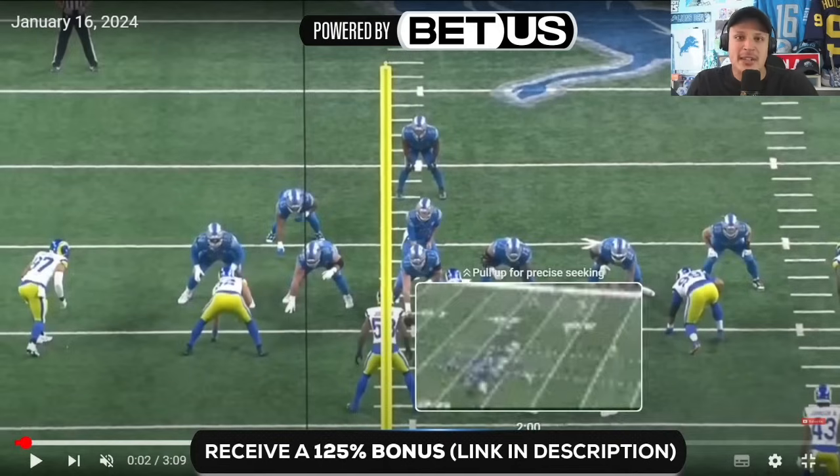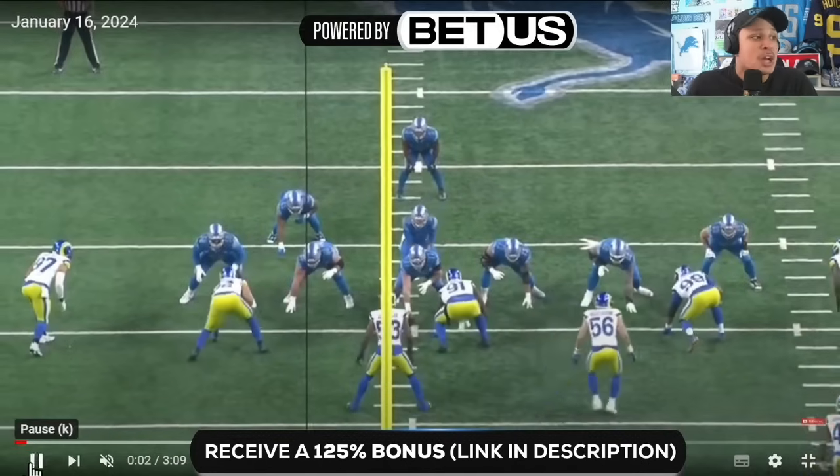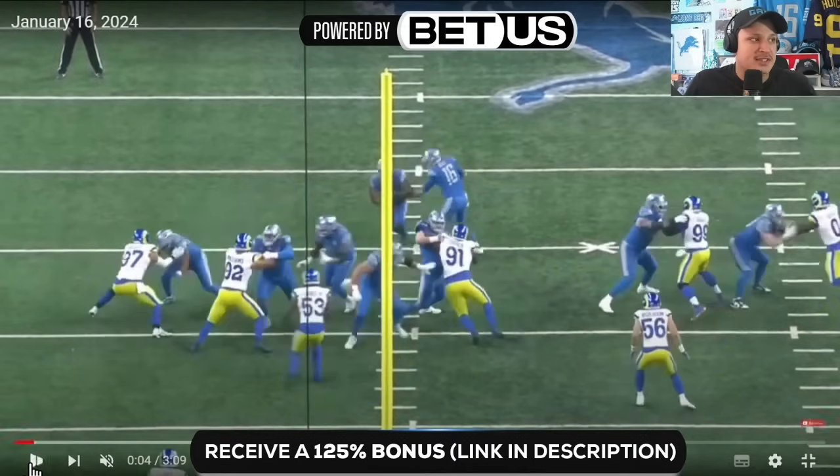So what they run here is a counter pull. You're going to see Jonah Jackson coming around, and man, he had some really big-time run blocks. We'll showcase a few. But this is what the Lions did here. They're also on this play going to use that lead fullback to pick up the edge defender, so you get the seal there on Williams.